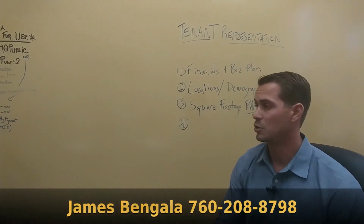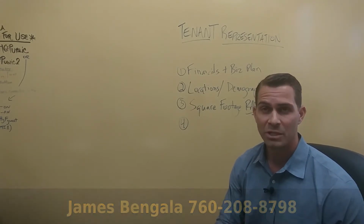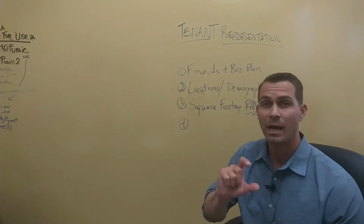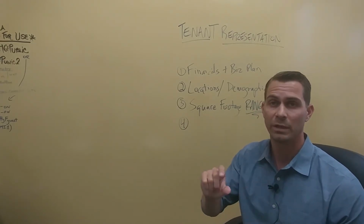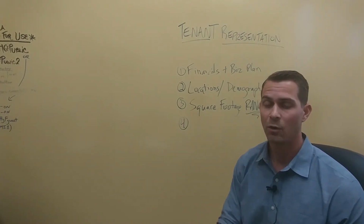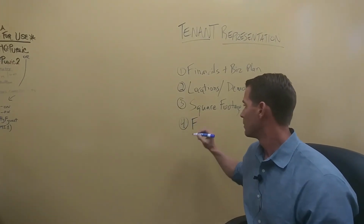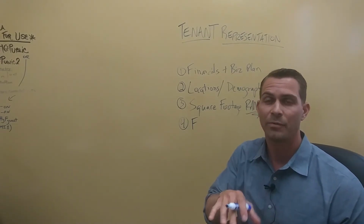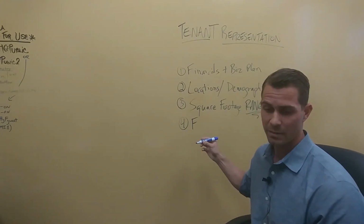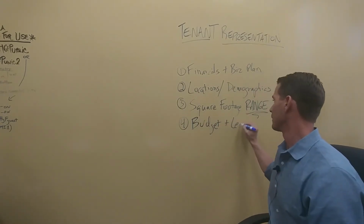Number four, this is a huge one. This is something that we go back and forth with a lot with our clients, is your budget and your lease term. So when it comes to budget, you need to itemize what you can afford monthly, what you can afford annually. And that's something that you realistically need to consider, not only just for running your business and being profitable, but you also need to relay that information to us, so when we're out there in the marketplace looking for you, we know where to go and how to direct our search efforts. So we're saying on this one, budget, and then lease term.